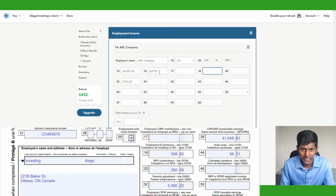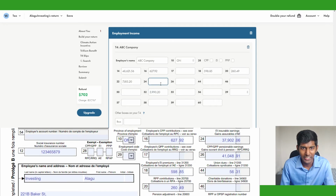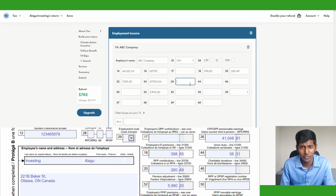I'm gonna leave it blank. Box 18 is EI premium, $598.85. Box 20, RPP contribution, $260.49. Box 52, pension adjustment, $5,990.20. Box 24, EI insurable earning, $37,902.06. Box 26, pensionable earnings, $41,048.91. Box 44, union dues, $56.31.